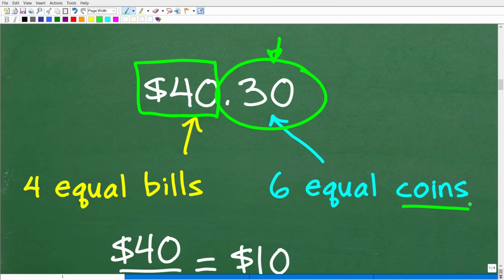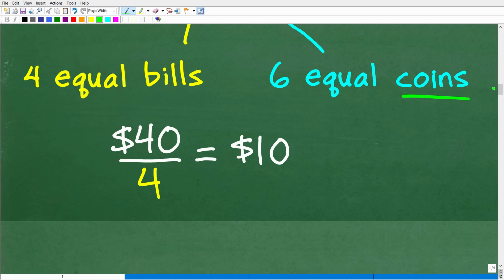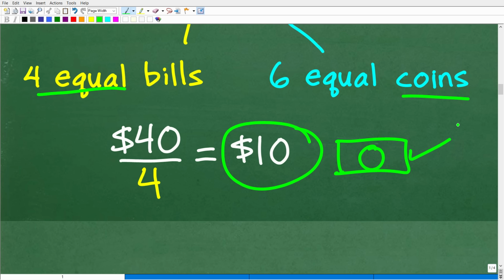So let's go ahead and just take a look at the $40 part of this. So if he paid with four equal bills, well, how do we figure this out? Pretty straightforward, right? Just take the $40 divided by four. And of course, we end up with 10. So he paid with $10 bills. So that definitely makes sense. So this is pretty much the strategy in order to answer this next part. But let's go ahead and take the next step.